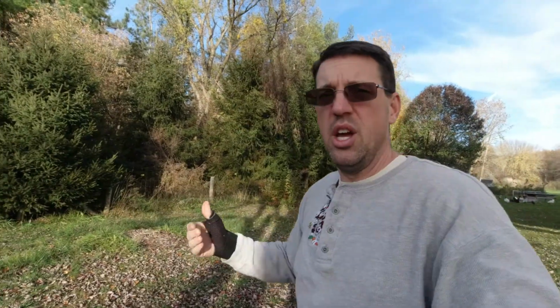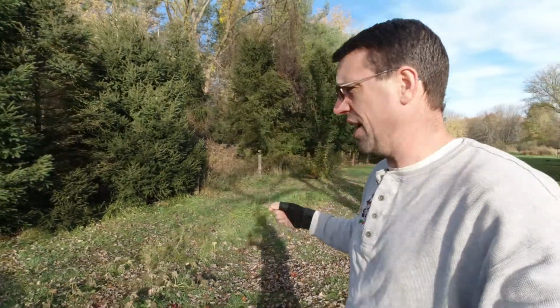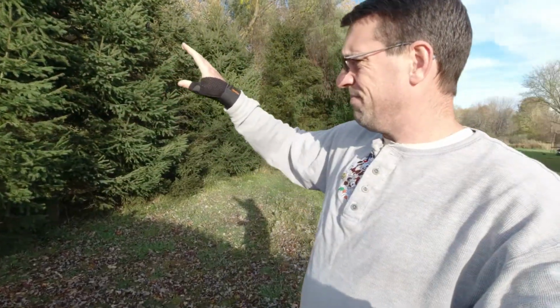Now there's a couple things we've got to get out of the way in order to get this area fully prepped and ready for elderberry. Number one is this bush here. We think it's a lilac bush. It doesn't produce well. It doesn't really give us the pretty lilacs that we want to see every year, and it just has not been productive, so it's going to go.